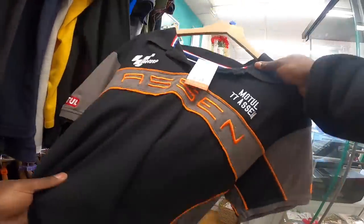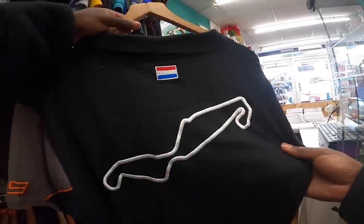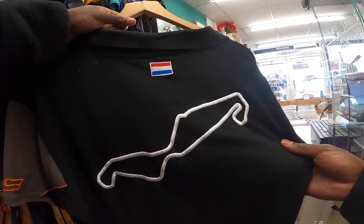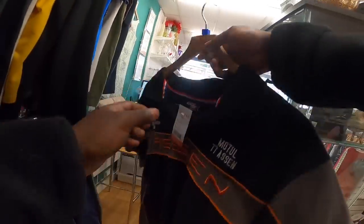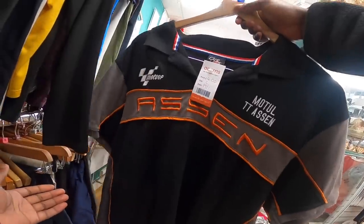I'm not 100% sure, but I think this could be okay. £4, it's a MotoGP polo shirt. Now, obviously I've seen like things like Valentino Rossi ones and like team ones, but look at this one. I think this is like a Dutch track. So I'm gonna give it a go. It could possibly be like 15, or it could potentially be like 40. So we'll give it a go, see what happens.